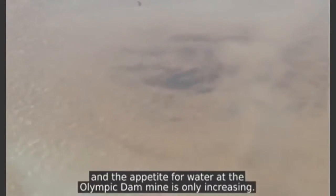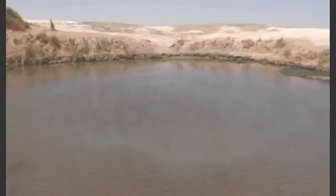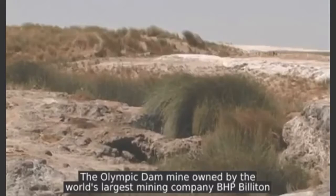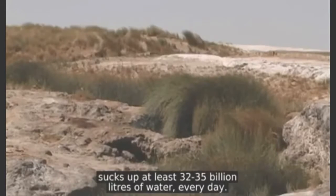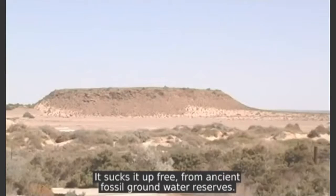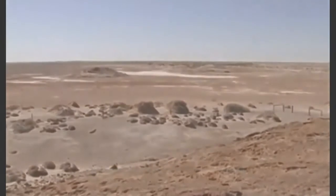And the appetite for water at the Olympic Dam mine is only increasing. The Olympic Dam mine, owned by the world's largest mining company, BHP Billiton, every day sucks up at least 35 million litres of water every day. Without cost, it sucks that up free from ancient fossil groundwater reserves.